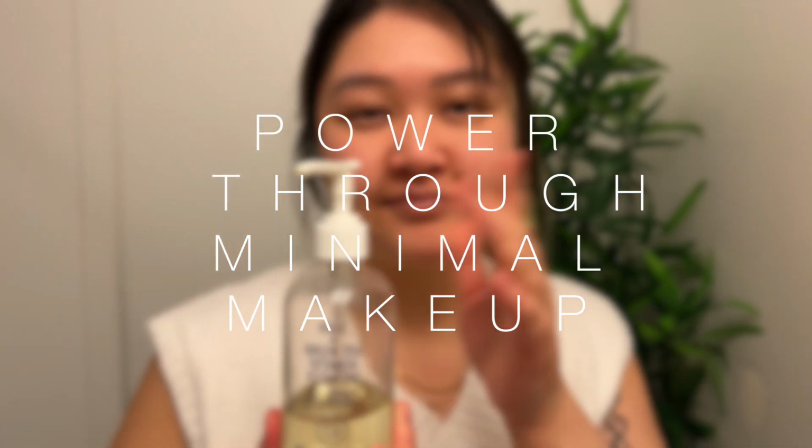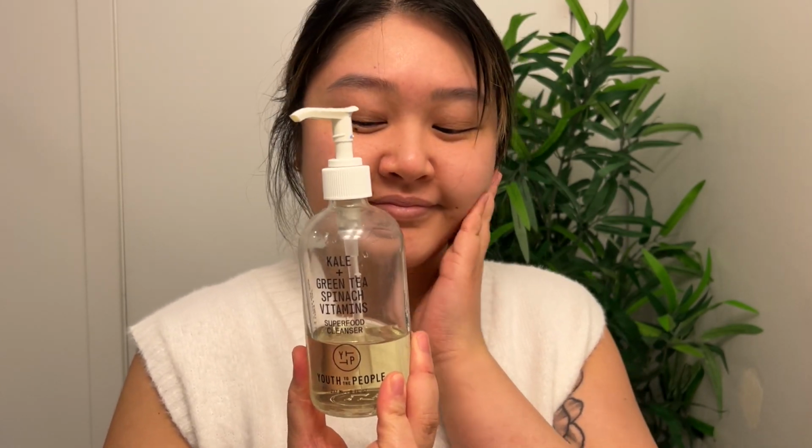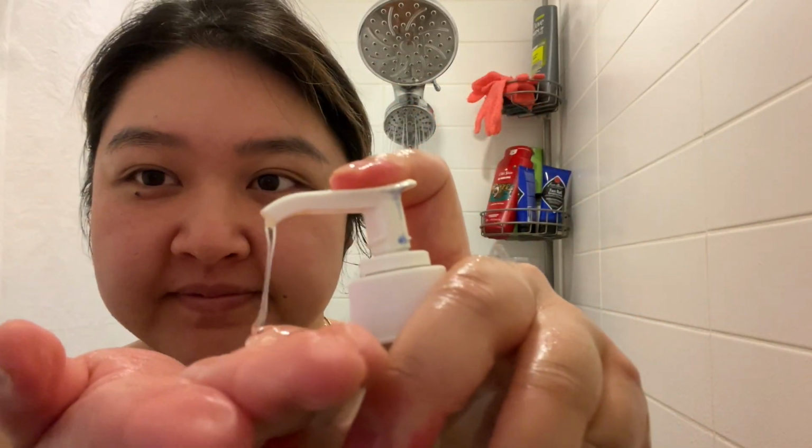Today's makeup topic is surrounded by powering through. We are starting off with a face wash, and you think I'm gonna get messy over the sink? I think not. I'm gonna hop in the shower and refresh my whole body, just so we don't have water splashing everywhere, and that's more cleanup. Plus, it's a great way to just freshen up my whole body.